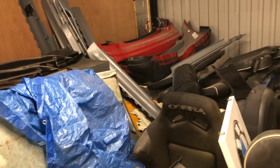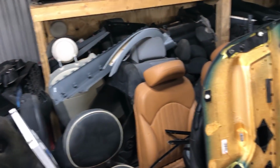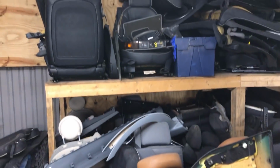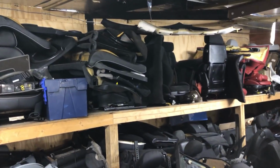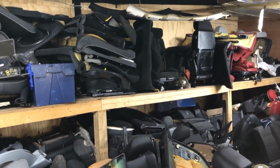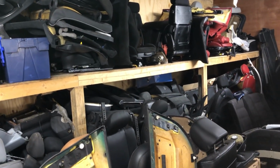I'm going to have a really good walk around while I'm here today and just let you know what they have got, because they have got everything here. Literally everything you will need for a car. Any BMW you can think of, they've got an interior here for it. They also break them as well. So if you need like one seat, they will sell you the one seat.